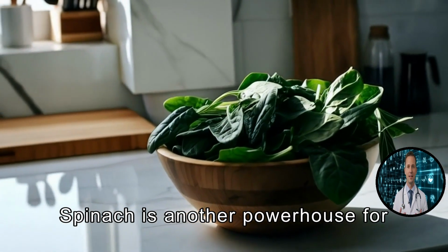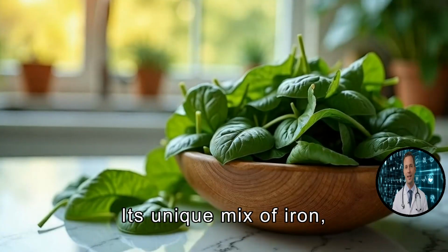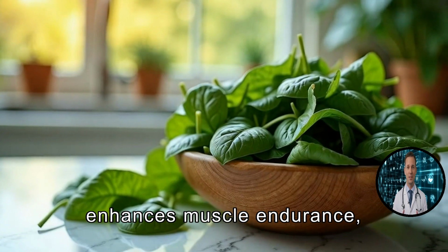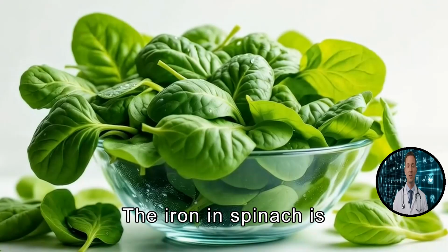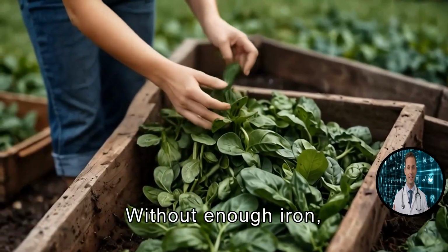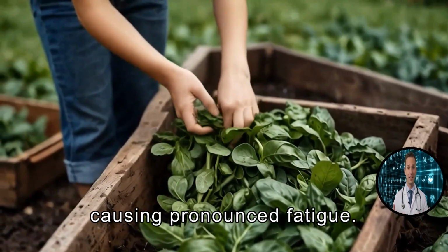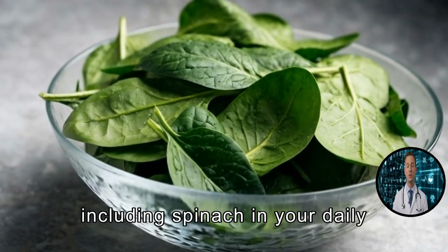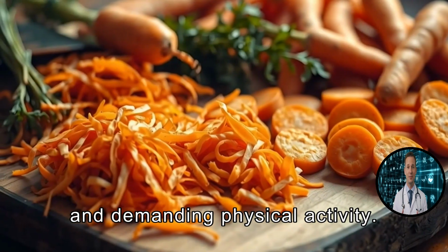Spinach is another powerhouse for supporting muscle health and recovery in the legs. Its unique mix of iron, natural nitrates, and antioxidants improves blood flow, enhances muscle endurance, and accelerates muscle fiber repair. The iron in spinach is especially important for delivering oxygen to your muscles. Without enough iron, your body can't supply muscle tissue with adequate oxygen, causing pronounced fatigue and weakness in your legs. Including spinach in your daily meals will help sustain your energy for tough workouts and demanding physical activity.